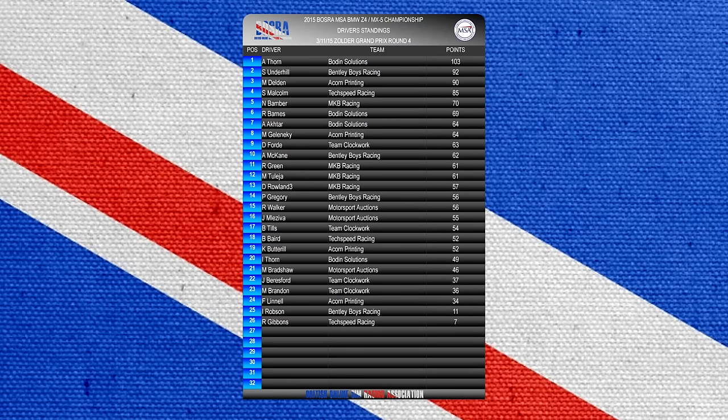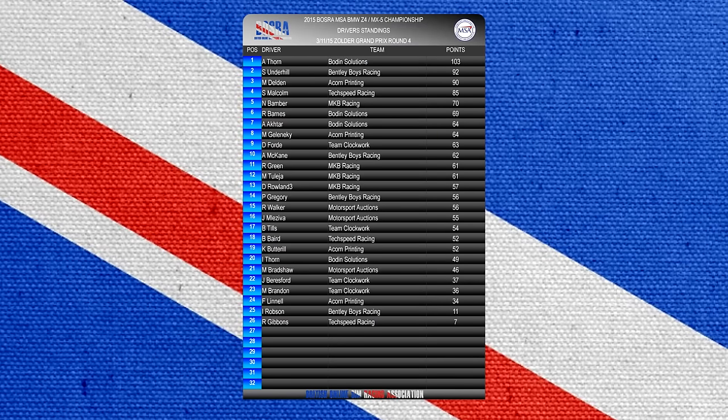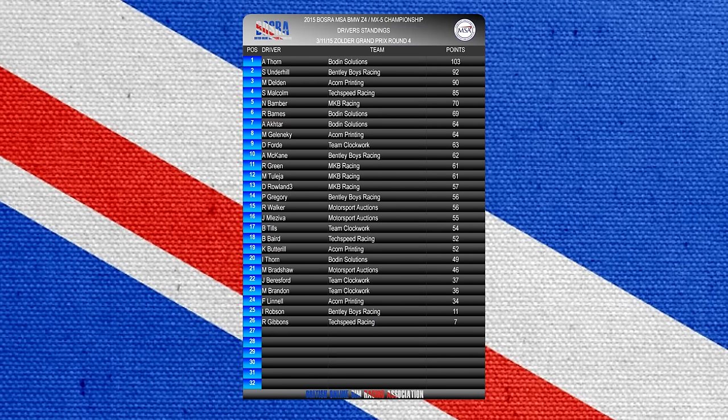Matt Toyer is in 12th on equal points with Ricky Green ahead of David Rowland in 13th. Phil Gregory's in 14th ahead of Ryan Walker and Jan Mulesva. Brendan Till sits in 17th, he drops one place. Barry Bird's next up ahead of Chris Buttrell and Ian Thorne, with Marion Bradshaw in 21st. Jonathan Beresford, a bad week for him, in 22nd, ahead of Martin Brandon and Francis Winnell. Ian Robson's next, followed by Ronnie Gibbons.